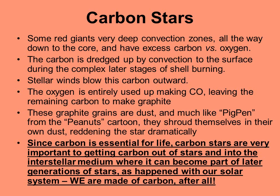So we have to be very grateful for a certain kind of star called carbon stars. Carbon stars are red giants which have very deep convection zones. Their convective instability zones extend all the way down into the core where the carbon is made.